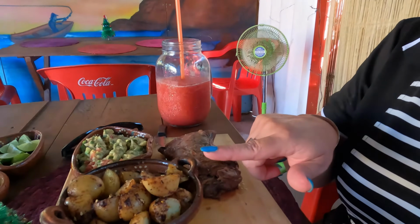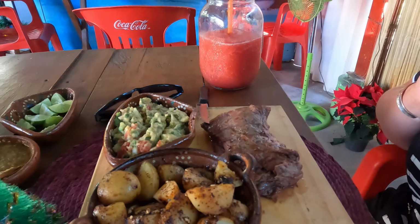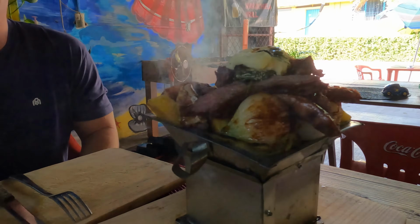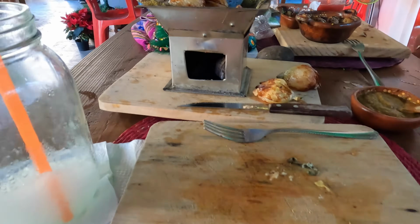My food has arrived. As you can see, I've got some marinated potatoes here. I've got some guacamole, and I have a piece of arrachera. So I ordered the Parrilla Arrachera, which is the most expensive thing on the menu. It's actually for 2 people. It's 350 pesos, or $17 to $18. And it is huge. Yeah. It has arrachera, 2 different types of chorizo, and some fried cheese on top.